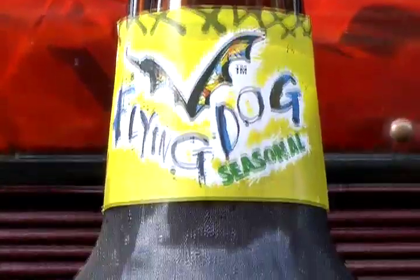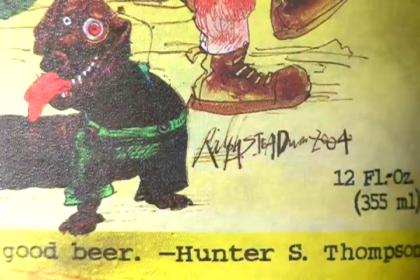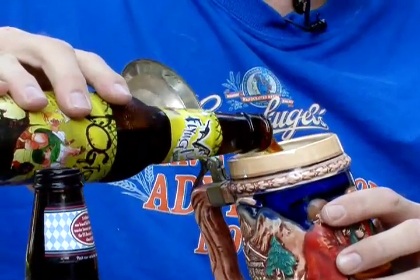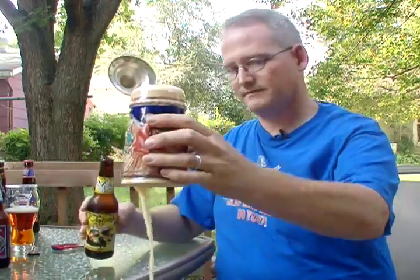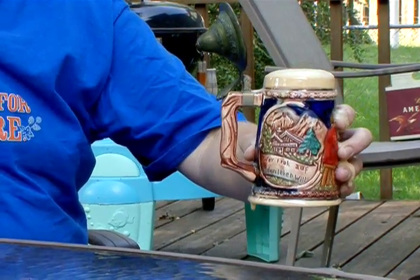Next up, we have Dogtoberfest from the Flying Dog Brewery in Frederick, Maryland. We want to adhere to the German tradition. That's certainly the German tradition also. Trust me, if you've ever been in the Hofbrauhaus, that happens a lot.